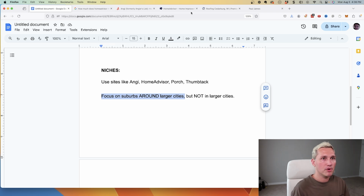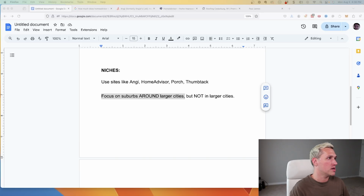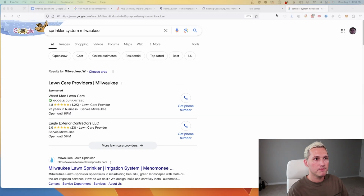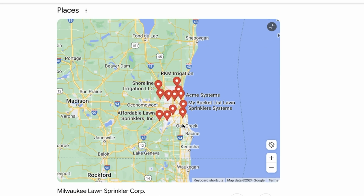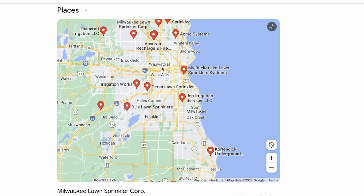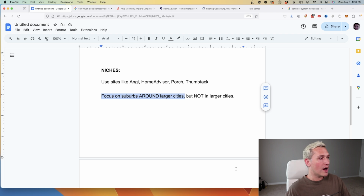So let me give you an example. If I want to search for, let's say, sprinkler system Milwaukee. Let me pull that up on the screen for you to see. I might not necessarily want to focus on Milwaukee as a city, because that might be a little bit competitive. But what I could do is zoom out a little bit and look at some other towns that are nearby, okay? And maybe I would focus on Caledonia or Franklin or Waukesha over here. Those are some other ways of tapping into suburbs that are around the large city, but they're not necessarily in the large city.